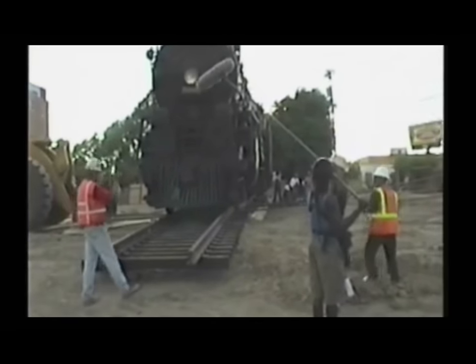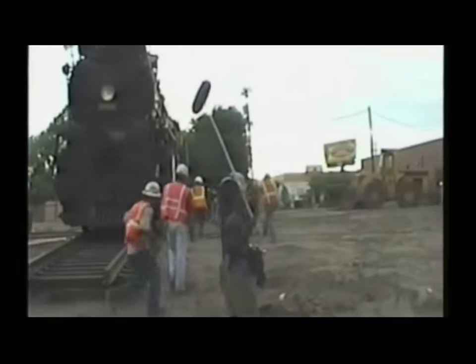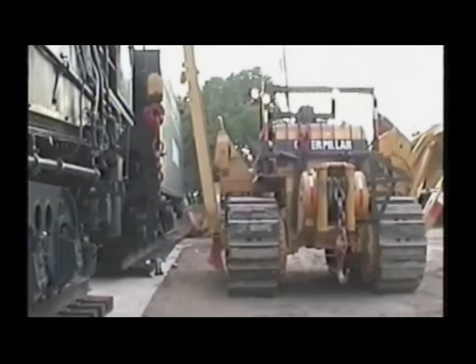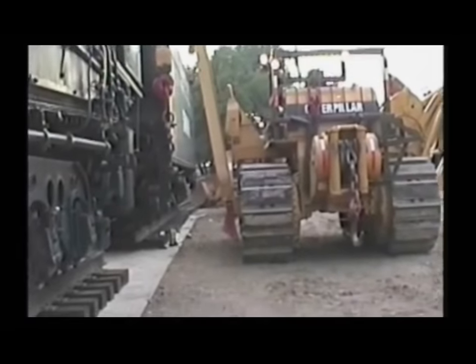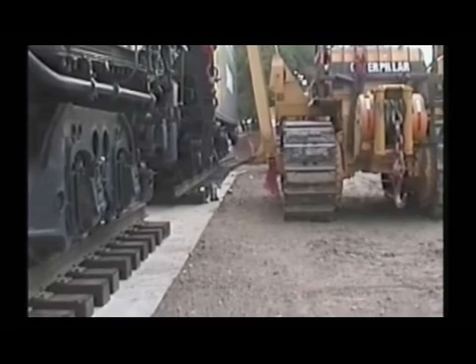Daniel King gives his final approval. The track under EX-111 must be pushed towards the locomotive. Then the locomotive will be rolled backward to meet up so that the drawbars can be connected.